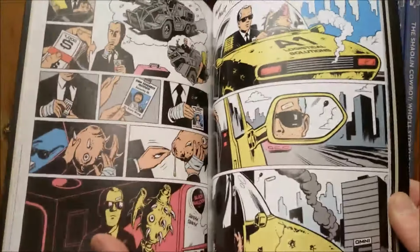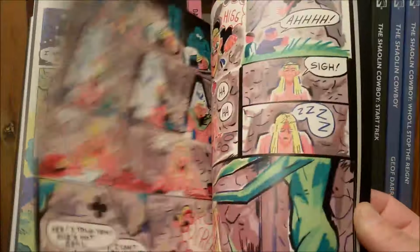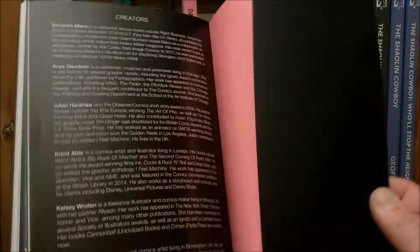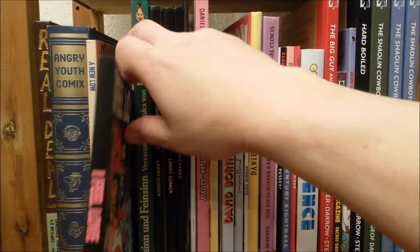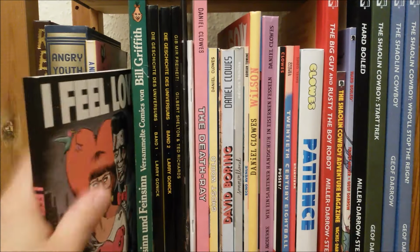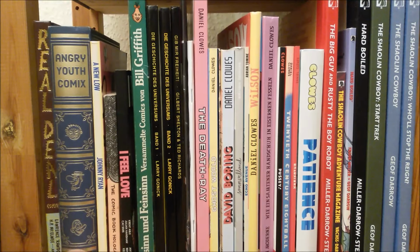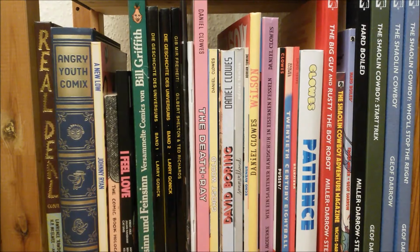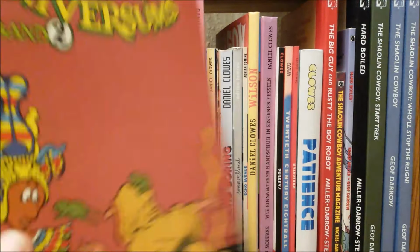Talked about it in one panellogy before. Can't remember which, but if you like what you're seeing right there, look if you can find a copy of I Feel Love by, which publisher was it? Self-Made Hero. Then there's Billy Griffith's book that I've shown you before. Here, a book that was very important to me.